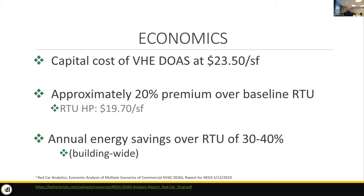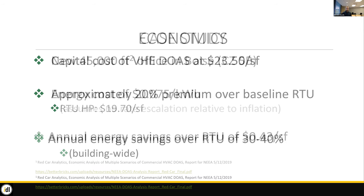And what they found was an annual energy savings over a rooftop unit of 30 to 40%. Not HVAC savings, total building-wide energy savings of 30 to 40%. The actual HVAC savings were in the 70% range. So they're vastly reducing their HVAC consumption. And that total building energy savings of 30 to 40% ended up coming in with some pretty decent payback periods.